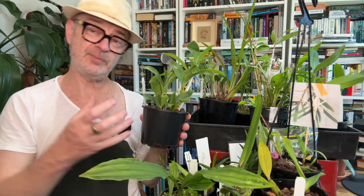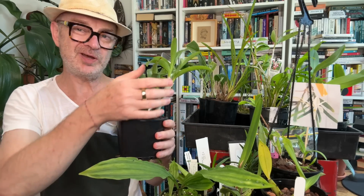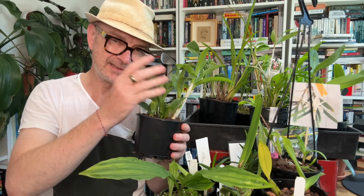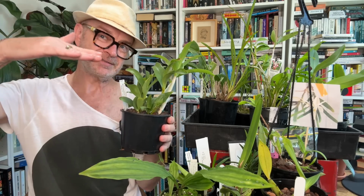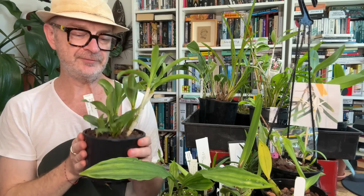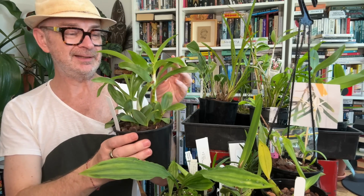Interestingly, this one comes from higher altitude, so it does actually like cooler conditions. Otherwise, pretty similar in terms of its light requirements, particularly in winter. Obviously, they grow in eucalypt forests, which are evergreen, but the sun is lower in winter and penetrates more, generally dappled light all year, and the flowers are initiated in winter and bloom in late winter or spring.